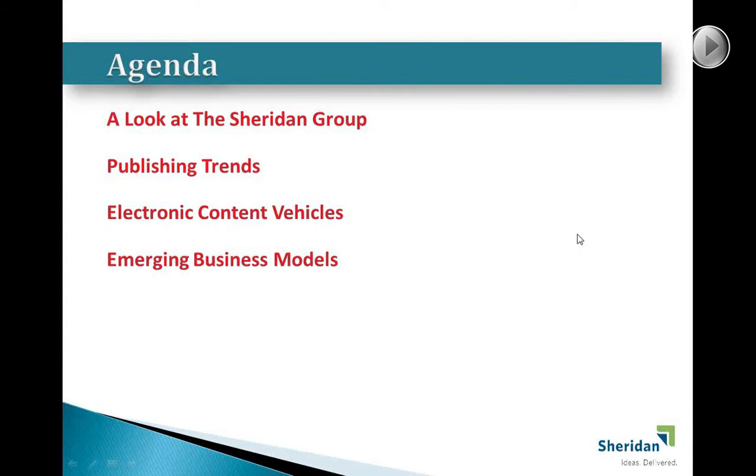Our agenda will include an introduction to the Sheridan Group. We'll cover some publishing trends and some alternative publishing methods. We'll take a closer look at some of the different vehicles for delivering electronic content, such as ebooks, interactive journal viewers, and HTML articles. And I'll show you some emerging business models, such as e-commerce, subscription management, and web-to-print.